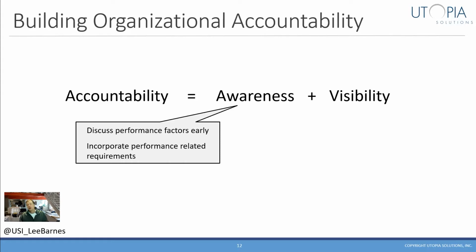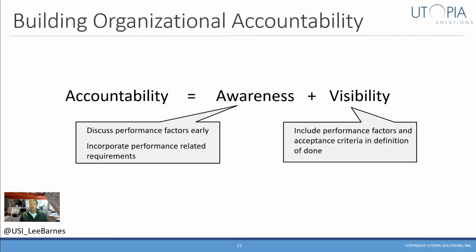And I think two important ways to build awareness are to discuss those performance factors that we just talked about, and then incorporate those performance-related requirements into our work. Awareness is one thing, but if we're not constantly reminded of how important performance is, we're likely going to let it slip into the background. And I found the best way to make performance requirements visible is to ensure that our definition of done includes that these performance factors and requirements are documented.